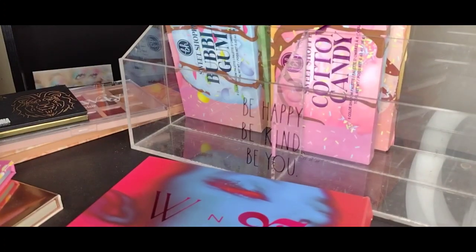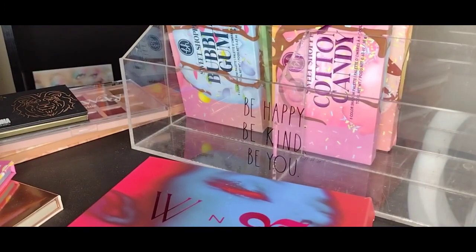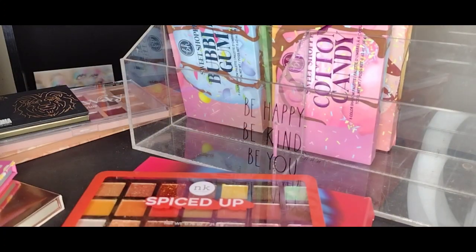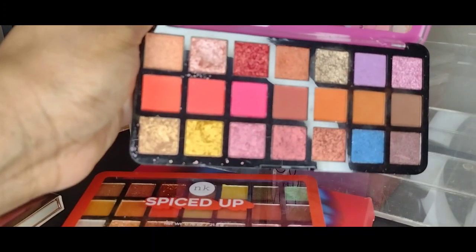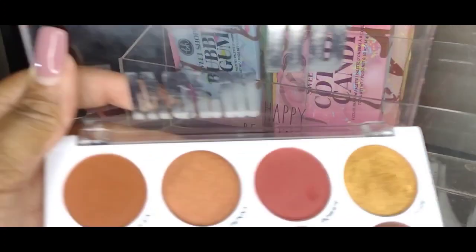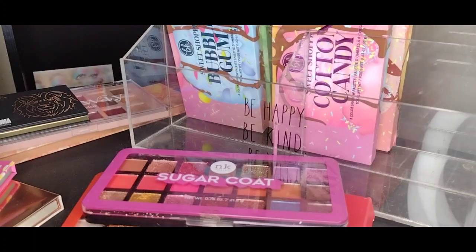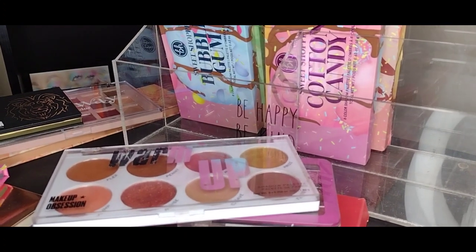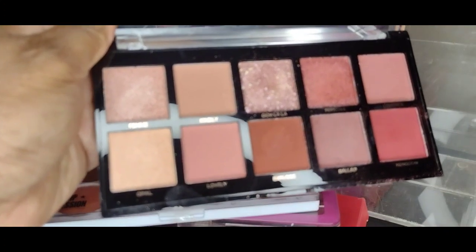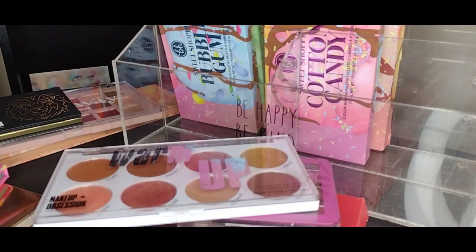These are from NK Makeup. This is the Spiced Up palette, and the Sugar Coat palette. This is the Warm Up palette from Makeup Obsessions. And this is the Neon palette from Profusion. I also have their Moths palette. This palette is from e.l.f. and it is called Opposites Attract.